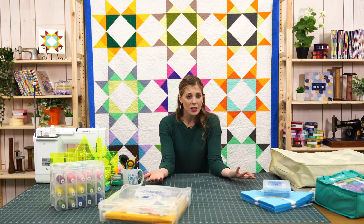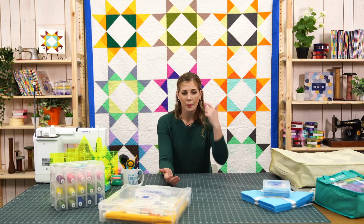So do we have any questions, Liz? We do have a couple questions as people are going. Could you use these things to store your scraps as well? So they don't have to be still wrapped up, beautiful fat quarters. No. You can have cut your fabric into fat quarters. You can have cut your fabric into pre-cuts to use these. The project case or the bag, you can throw all kinds of goodies in there.